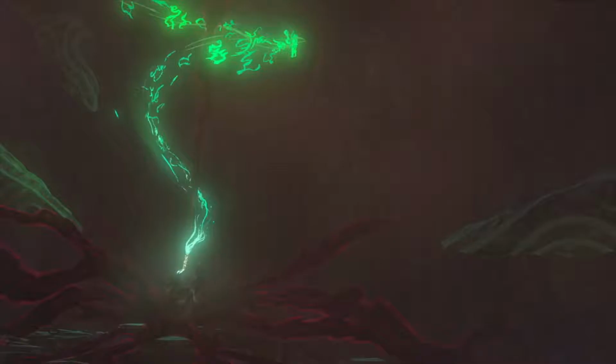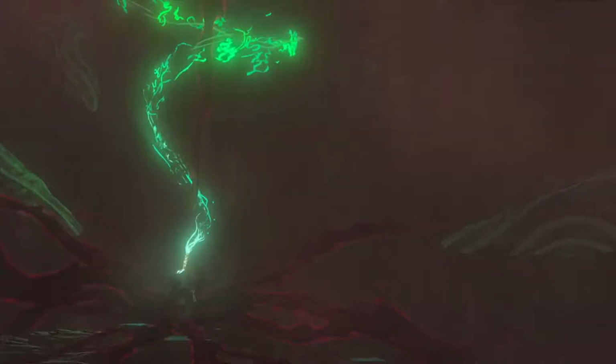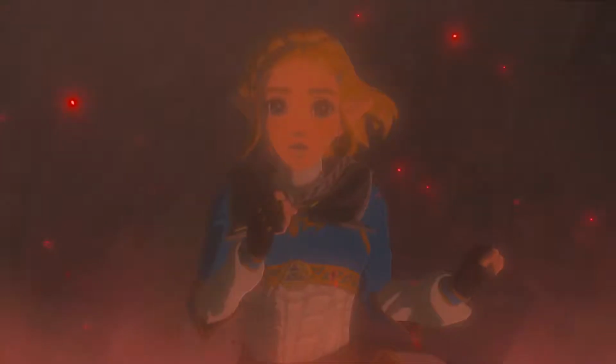This suggests the arm is part of a sealing spell. Between the Zonai's known magical prowess and the architecture surrounding the corpse's location, they might be behind this effort. Regardless, it doesn't seem related to Zelda's sealing magic, which is gold in color. Then we have to wonder what the consequences of it fusing with Link might be.